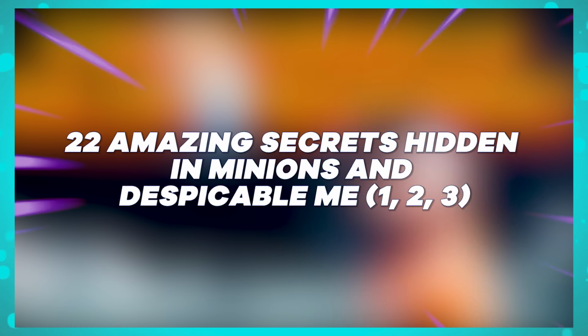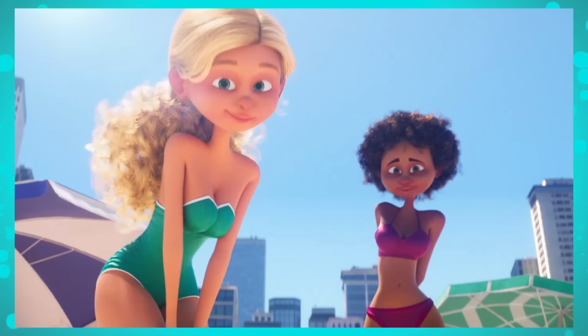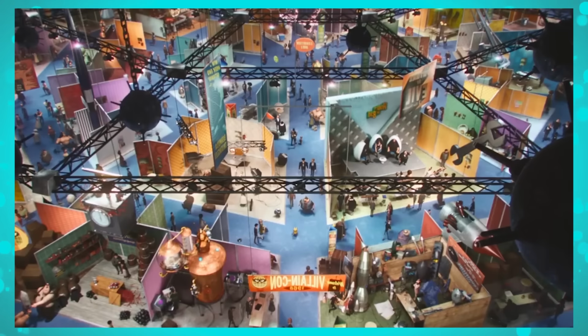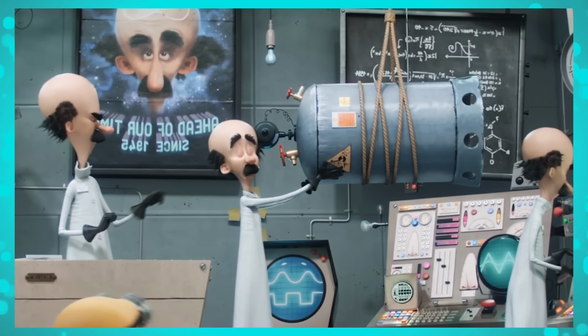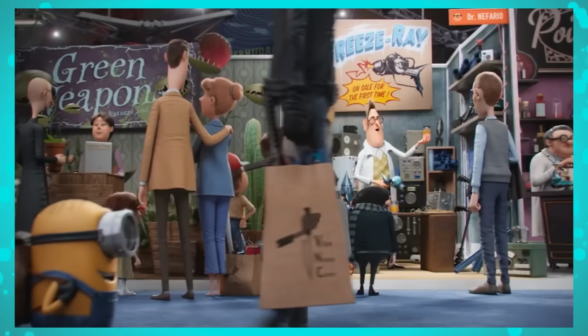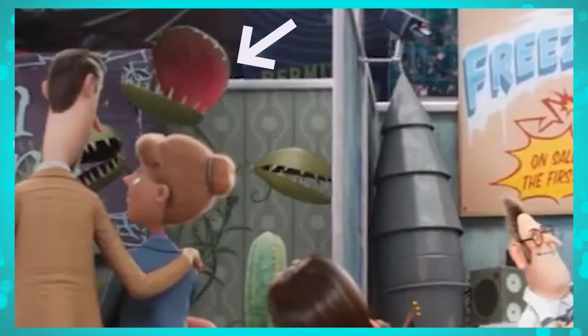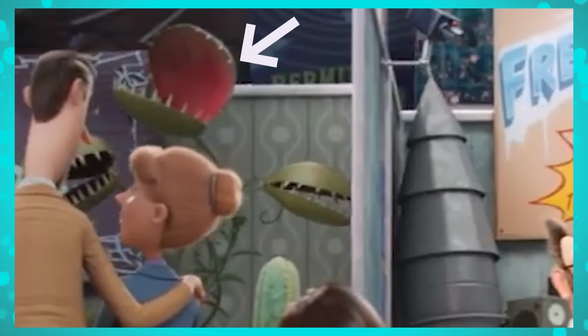This was just the first of the 22 hidden secrets in Minions and the 3 Despicable Me movies that we're gonna show you today. In the Minions movie, we see that the main trio of little yellow creatures arrives at the Villain Expo. And there are indeed many stands of things that only villains love. And as soon as they enter, next to Dr. Nefario's stand, where Gru and his mother are, we can see a stand of, believe it or not, gardening. Except it's filled with gigantic carnivorous plants.